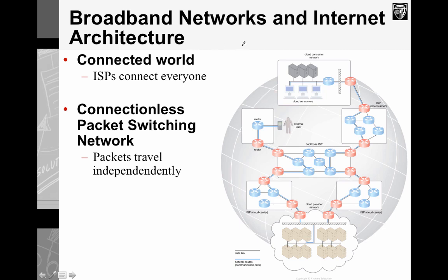Let's look at broadband networks and internet architecture. When the internet was invented about three and a half decades ago, it was primarily for researchers and educational institutions to communicate with each other. But now, with broadband networks and routers and ISPs, we have entered a connected world.